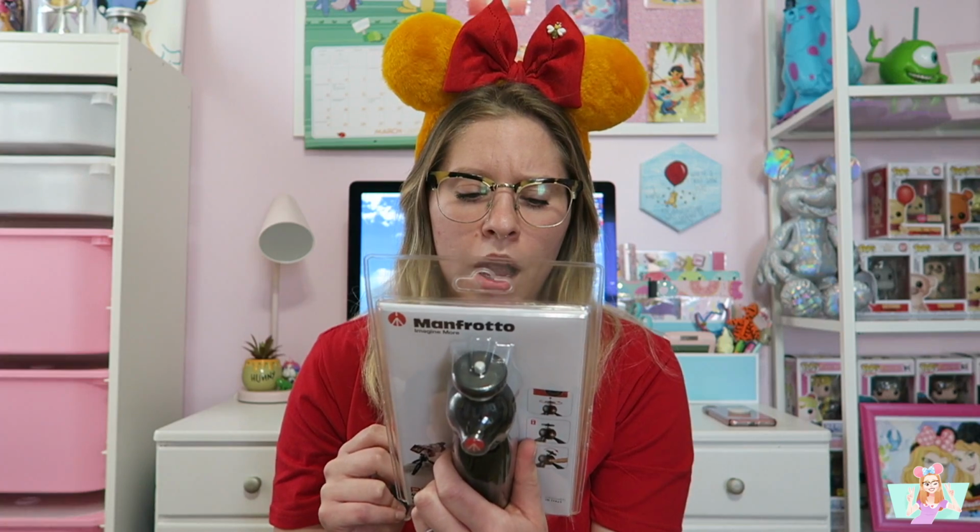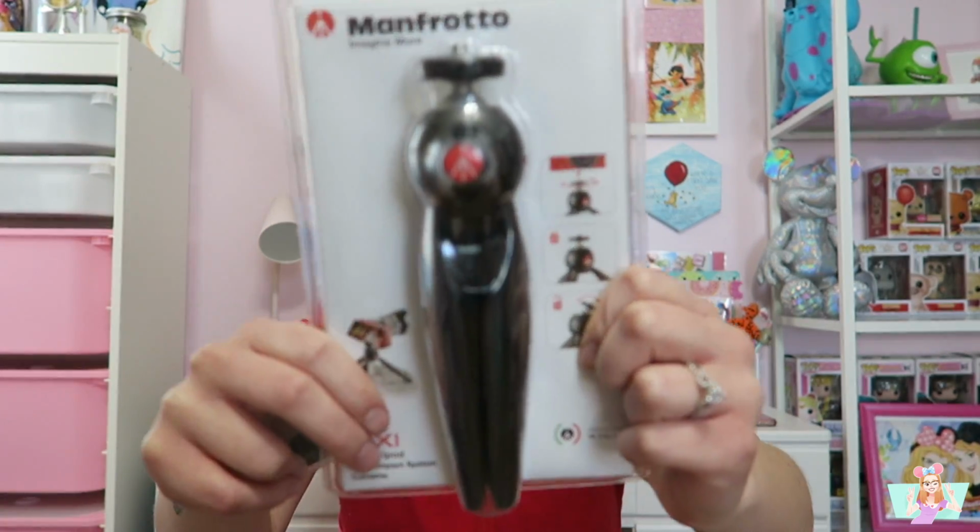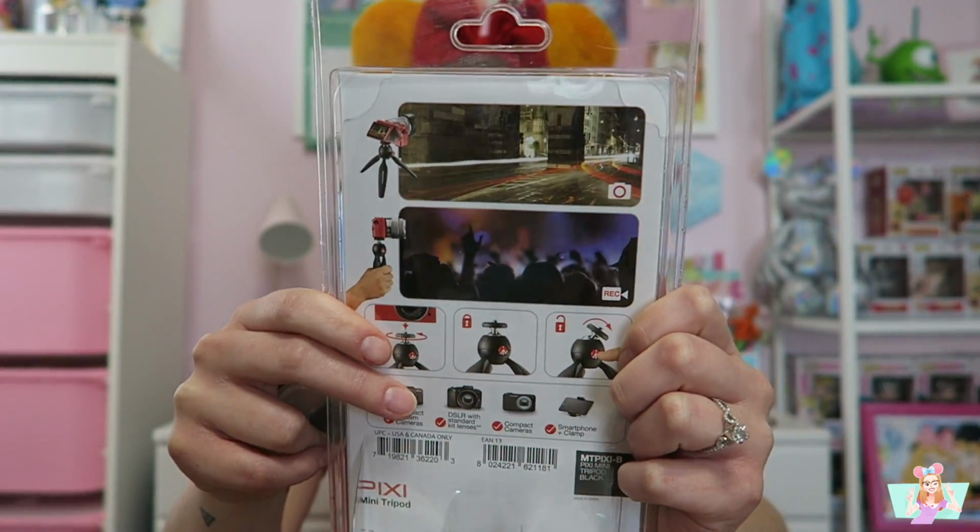So I asked her what kind of little, basically like a handheld tripod she used, and she recommended the Manfrotto brand. I ordered this from Amazon, so this is going to be the first time I'm actually using this, so I will keep you posted on it. It's basically just a mini tripod for a compact camera. You can hold it like handheld, or you could spread its little legs and then mount it on a table.